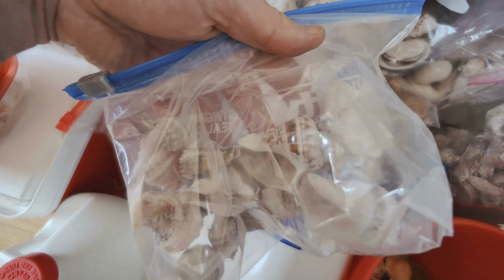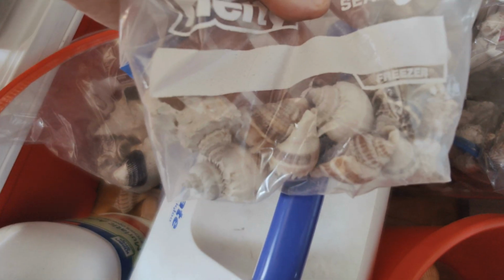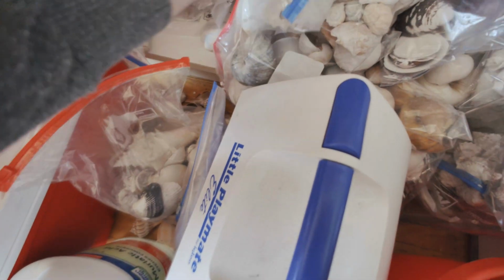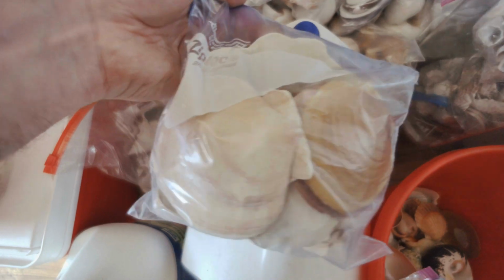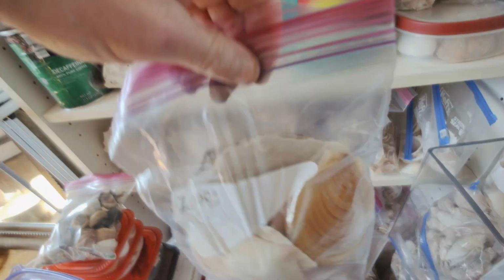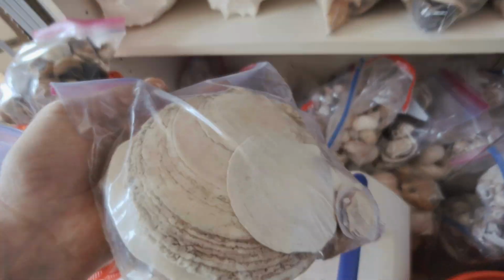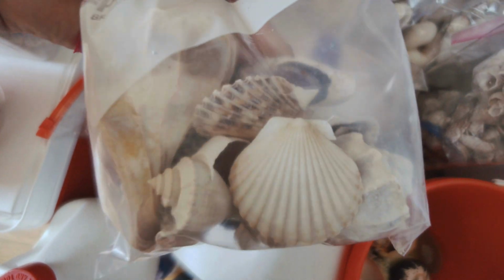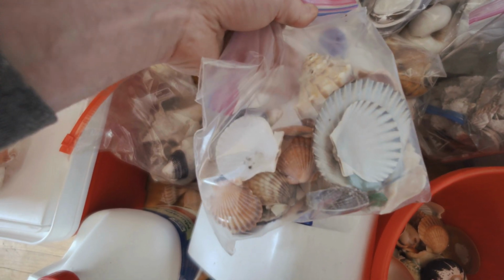This is my bag of crown conchs. Florida crown conchs. Here is some deep sea scallops. So I got a whole bag of those. Those are from New England. This is a random bag, I believe, from New York. Probably one of the times I went out on Long Island.